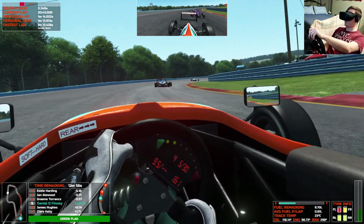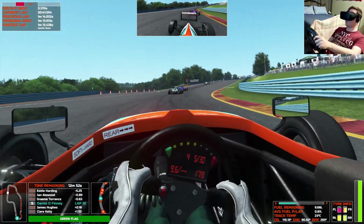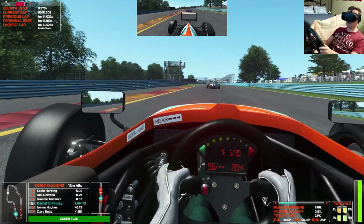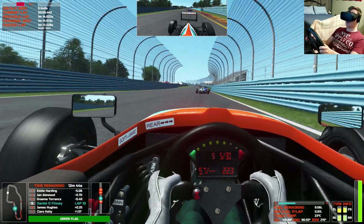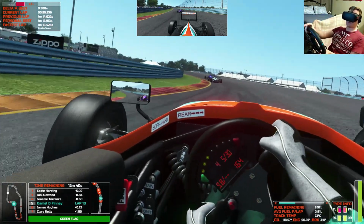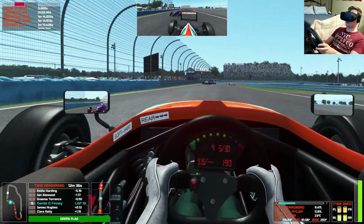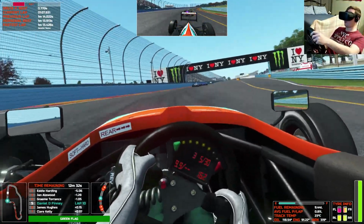Looks like a good battle between Jan and Graham up ahead. The guy in front is Torrance. Coming for you, mate. P4 on the cards. The massive vibration through the steering wheel now, just rattling the car as it goes down the straights.